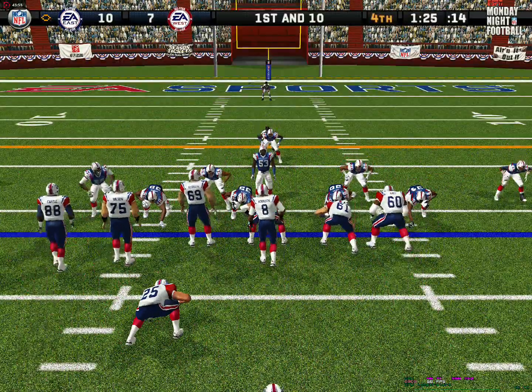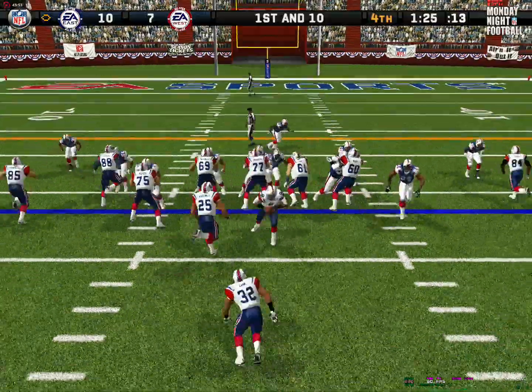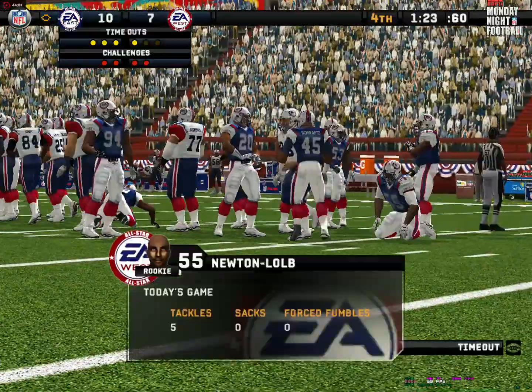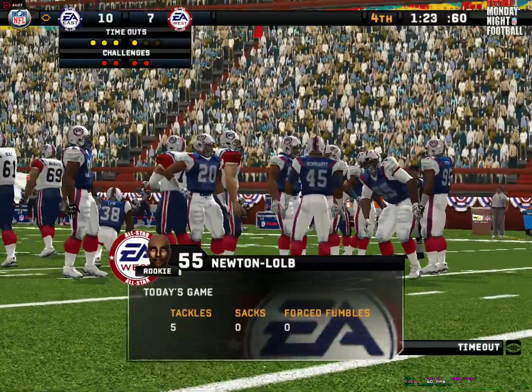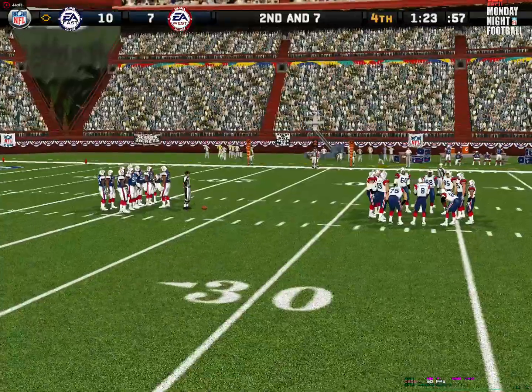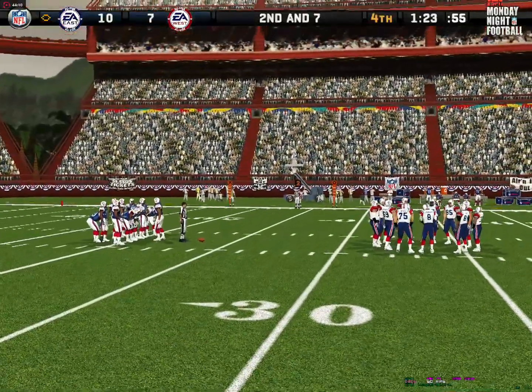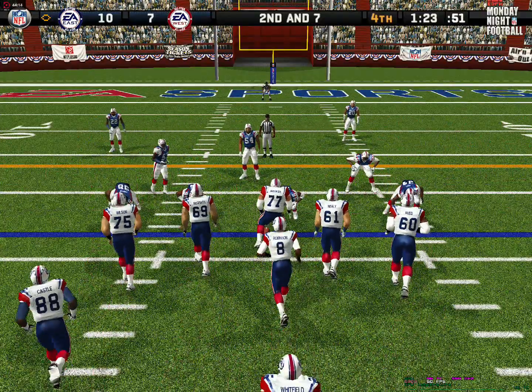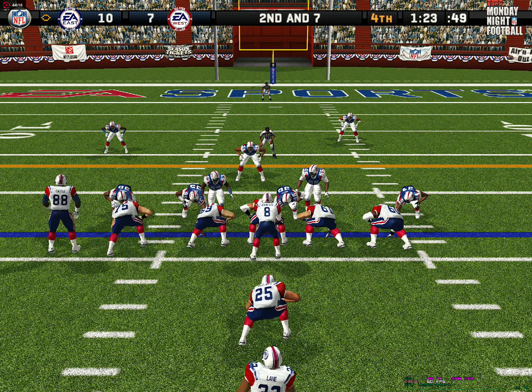First and 10. The home team comes out of the 4-3. Newton is there on the stop at the 23. Lane takes advantage of a little daylight, picks up 3 yards. Ball on the 23-yard line. What's the hard count?